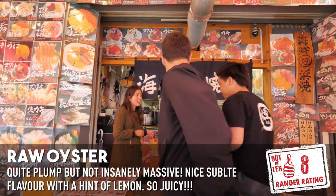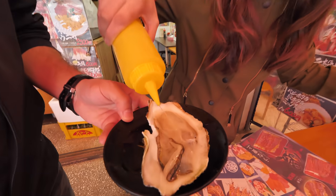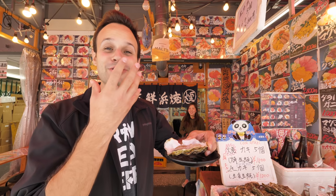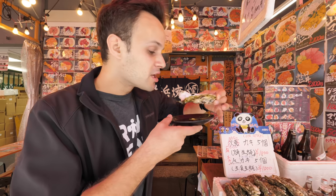We're gonna have to get one more. We can have with lemon. It's a little lemon, right? Oh, nice. Arigato. It's just, they're just so plump and juicy and they just fill your mouth with this burst of oyster goodness. We had to get another. Mmm.